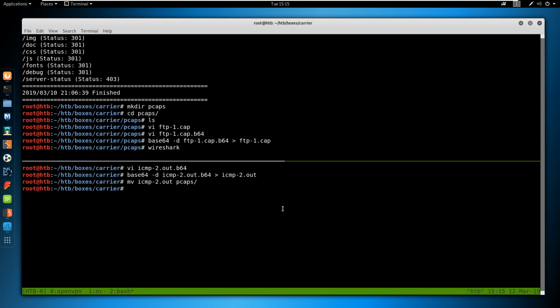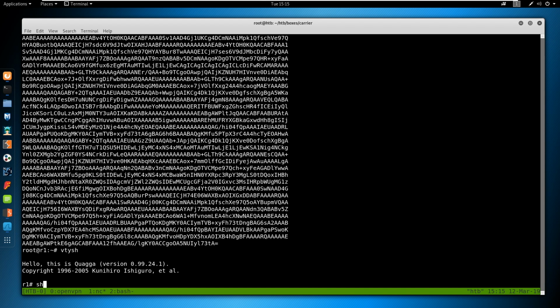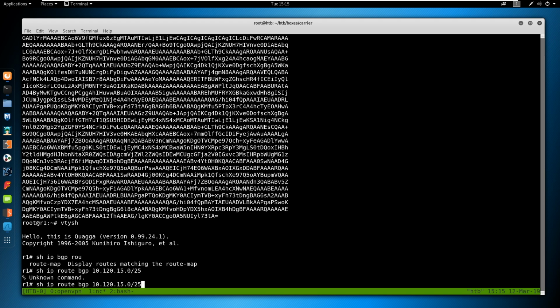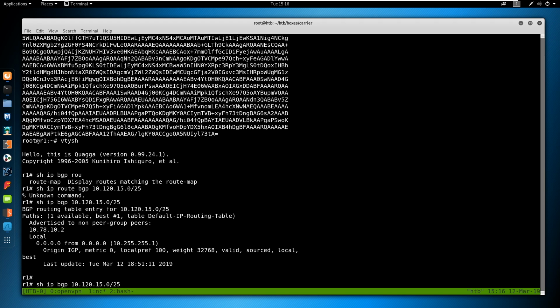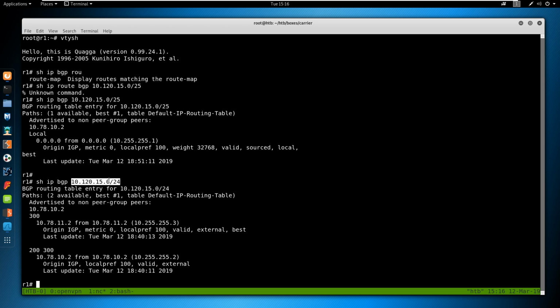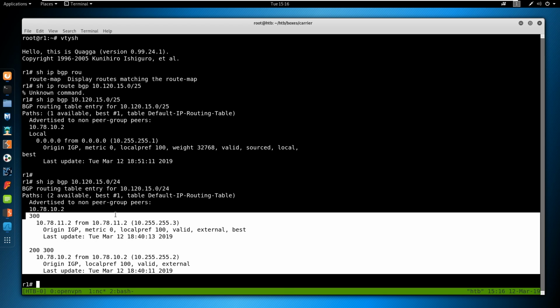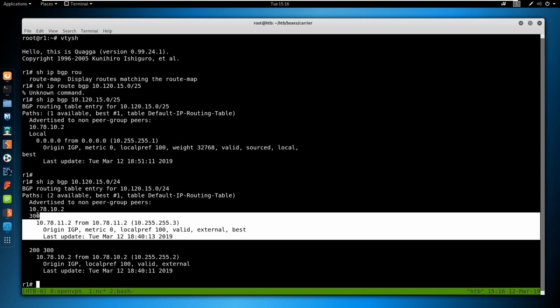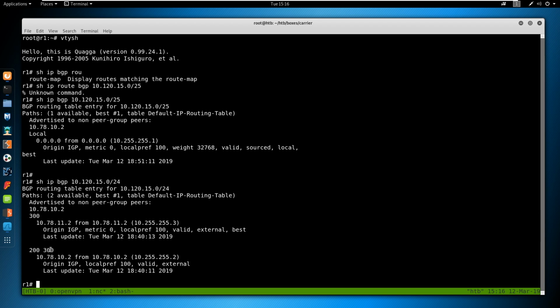If you remember when we first were looking at routes, vtysh, show ip bgp. Show ip route 10, show ip bgp 10.120.15.0/25. No route there. That is us. So we can see we're just advertising to 10.78.1.2. But if we look at 10.120.15.0/24, we got two advertisements. One was from 300, one was from 200, 300. When I say 200, 300, I mean AS200, AS300. So what happened was we essentially killed this one, but there was still a backup route through this AS.